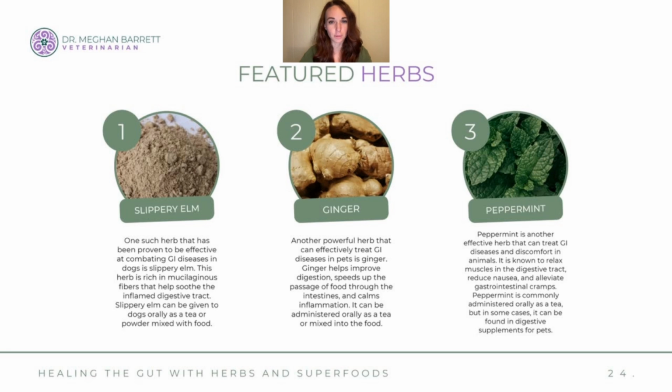Some of my favorite herbs are included here. So number one, let's talk about slippery elm. This is an herb that has been proven to be effective at combating many types of GI diseases. It is rich in mucilaginous fibers that help to soothe the inflamed digestive tract and the epithelium. This can be given to dogs orally as a tea or as a powder mixed with food.